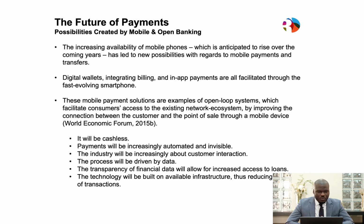Now, one of the key things about mobile banking and the future of payments is this. A lot of mobile technologies will be built on available infrastructure. What does this mean? If I were to build an app tomorrow and I say I want this app to have biometric authentication, I don't have to build that technology from scratch. That technology is already available because your mobile phones come already built with biometric authentication. All I would need to do as an organization is just tap into these APIs and use it to do what I need to do. I would not have to create that biometric authentication from scratch.